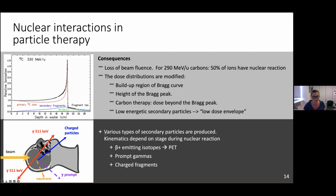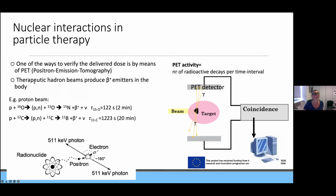On the advantages of the fragmentation reaction, of the nuclear reaction, there is the production, as we have seen before, of different types of secondary particles that can be exploited to do imaging. You can see here the production of beta plus emitting isotopes, also prompt gamma and neutrons, and for instance, fragmentation of carbon 12 nuclei, also production of charged fragments moving faster outside the patient.